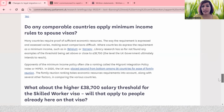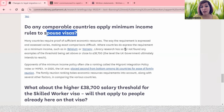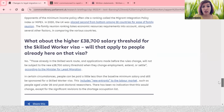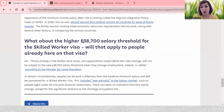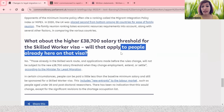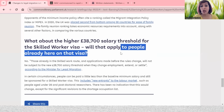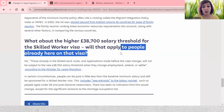Now, the question was, is there any other country which has applied a similar kind of rule for the spouse visa? They mentioned Belgium and Norway. And the last question is about the higher salary, 38,700, for the skilled worker visa. Will that apply to people already here on that visa? Like I said, no, if you are extending your visa, you're not impacted. Only for the new applications, you will be impacted.